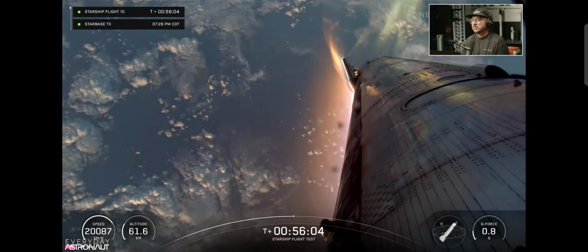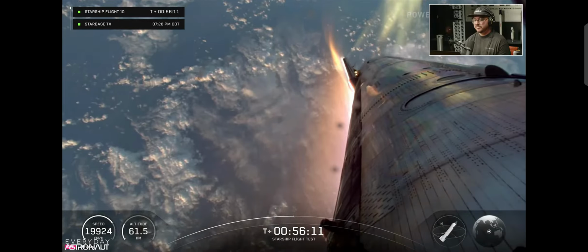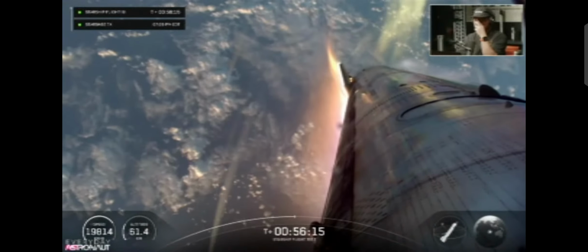Starship is past peak heating. Oh yes. Past peak heating. It's good. All right, we just heard the call out that we're past peak heating. Things are looking good so far. We are almost there, baby.